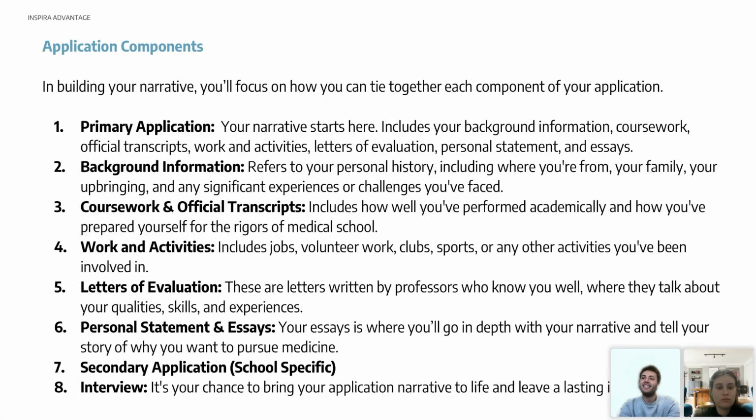And then the essays that fall under the category of any other additional essays, with the primary application but also with the secondary applications, you have the opportunity to start to really get into things more specifically with the essays. So a little bit of an overview on each of those sections.